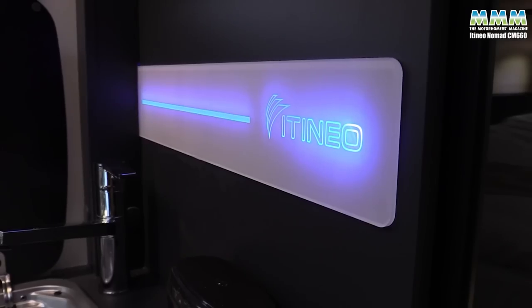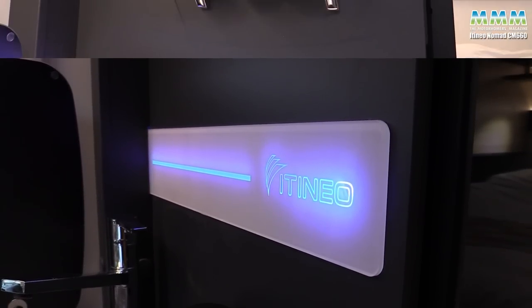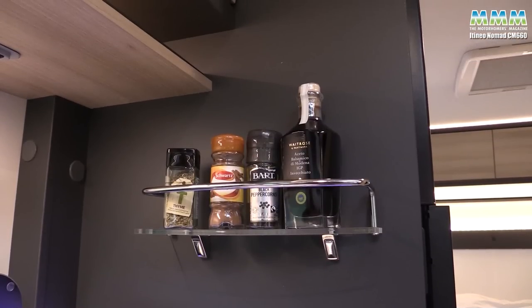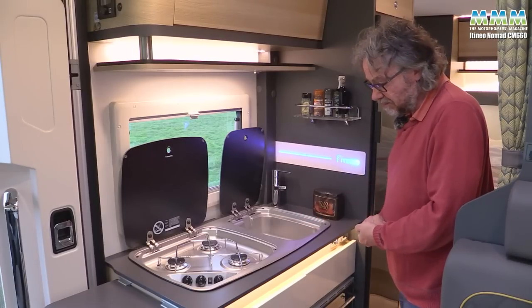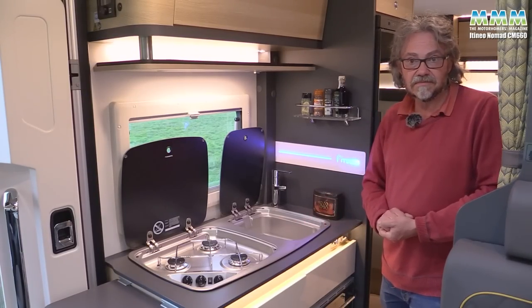You've got a bit of style with the backlit Itineo branding, and a little shelf for your oddments too. So, apart from the lack of a grill, not much to fault in the kitchen either.